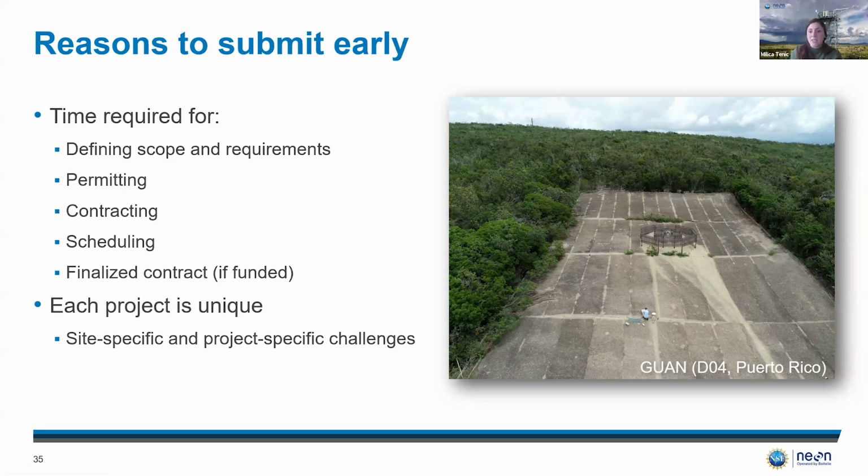As I've already mentioned, the contracting process takes a long time, typically a month or more. It really depends on how quickly Battelle and the external research institution can agree on terms and conditions of a contract. And then, as I've mentioned, we don't want to overwhelm our field teams. We want to make sure that scheduling is possible. Keep in mind, our teams are usually busy with NEON work, so we want to make sure that we can coordinate their efforts to meet NEON needs, but then also collect data for external NRSS projects.